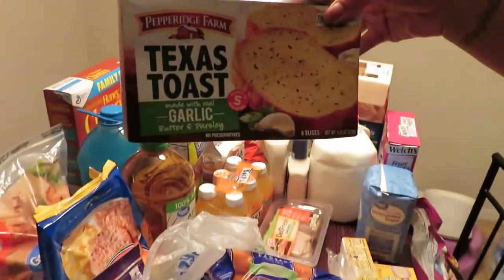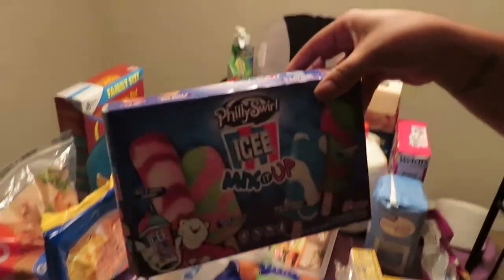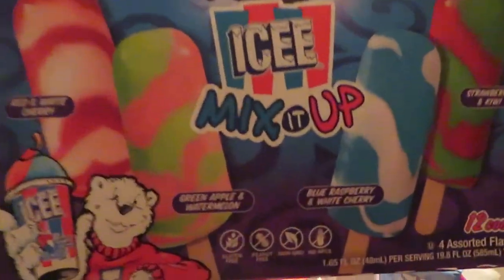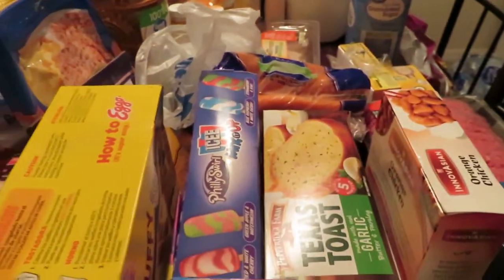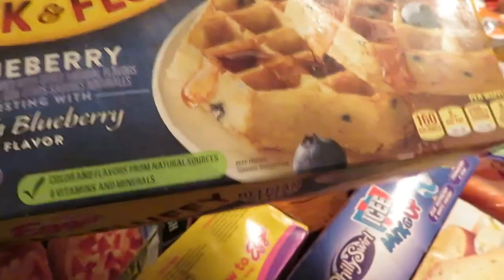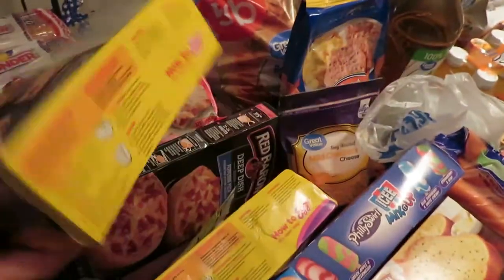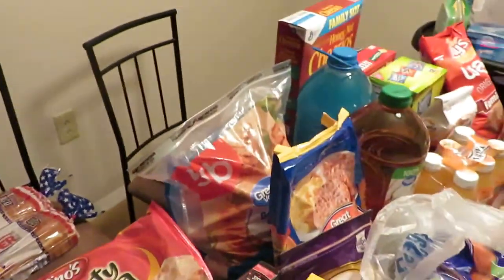Got some Texas toast bread, garlic. I wanted to try this and the kids. So Philly swirl icy, mix it up. Yum. Got some bagel bites right here, cheese. Got some salsa. This is gonna be for my Rotel dip that I make for the boys. I got the waffles right here, thick and fluffy. Back up a little bit, Key. And then the bottom one is cinnamon. Got one taco seasoning for my Rotel mix that I make.